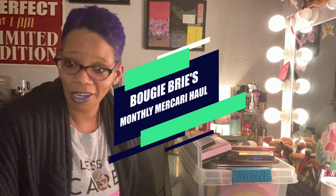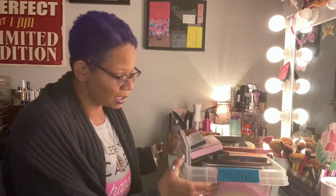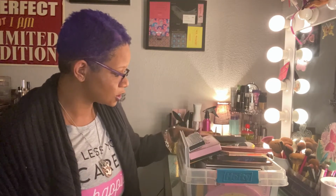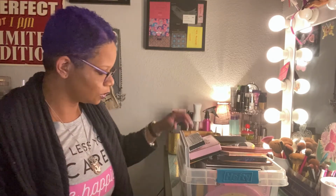Welcome to my monthly Poshmark Mercari haul. This entire big box is full of all the things that I purchased off of mostly Mercari more than anything. This month, in the month of November, I have relationships with several sellers on Mercari in particular that treat me very, very good because I buy from them consistently and I get very, very good deals, guys. So I just want to show you what I got, and some stuff that I repurchased because I ended up selling it for whatever reason and I wanted it back. So we're just going to start right here.